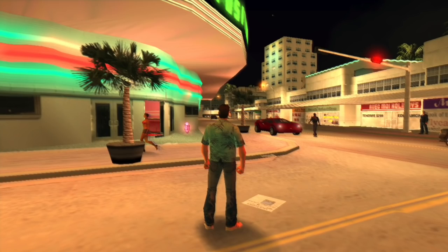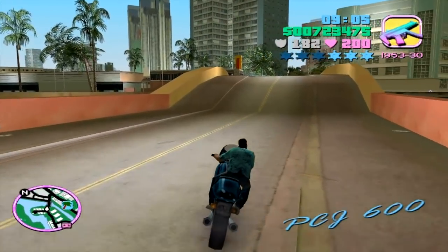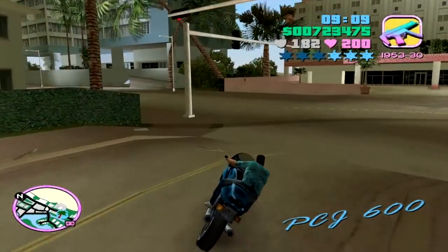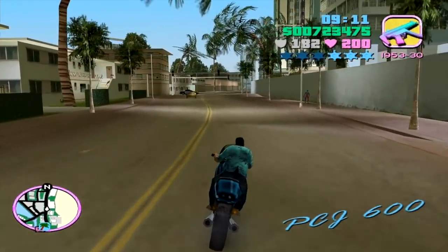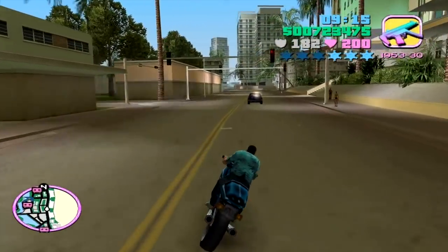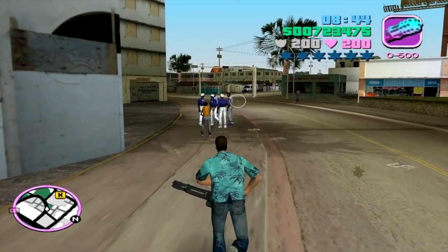So far, which of these do you like better? Do you like Vice City Stories, which would obviously be in 1984, or do you like the version we've seen in Vice City, which is 1986? Let me know what you think in the comments down below. Let's get into some more examples, though.